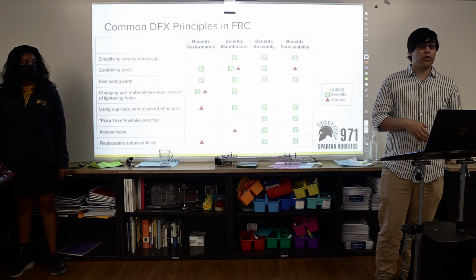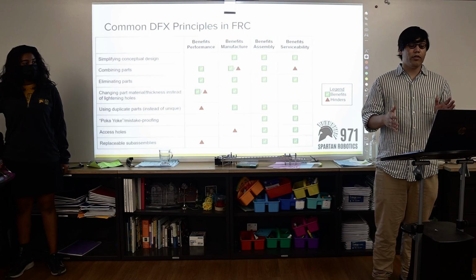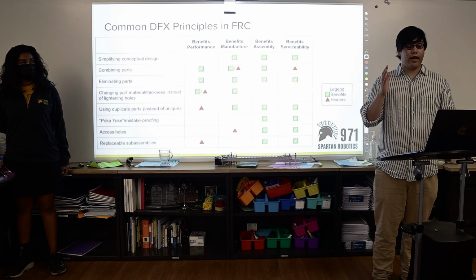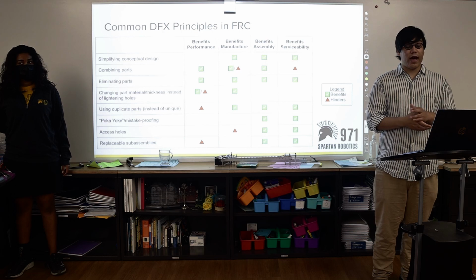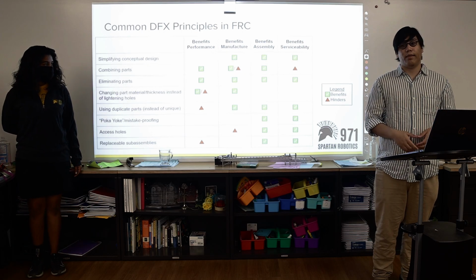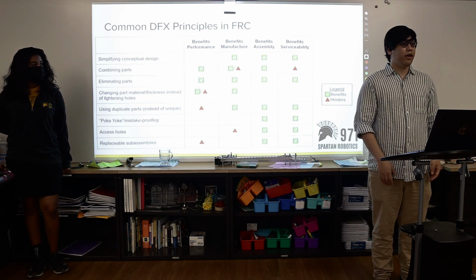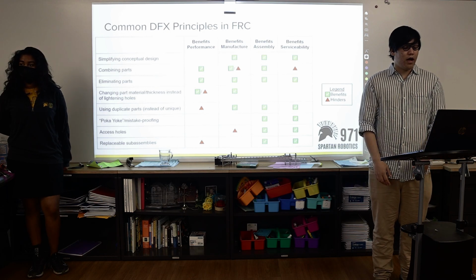Using duplicate parts, like I was talking about with left or right side parts. Sometimes you need to have unique parts for weight reasons, but if you can keep the left side identical to the right side, it eliminates another part that needs to be manufactured and assembled, or it makes it easier to assemble because it's identical on the left or right side. And it's more serviceable because your spares can be used for either side.